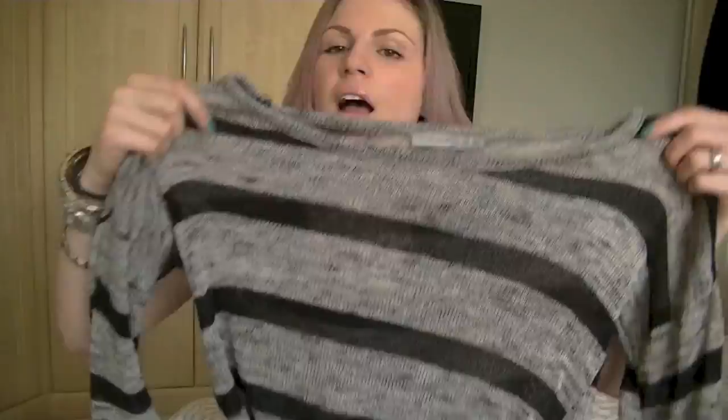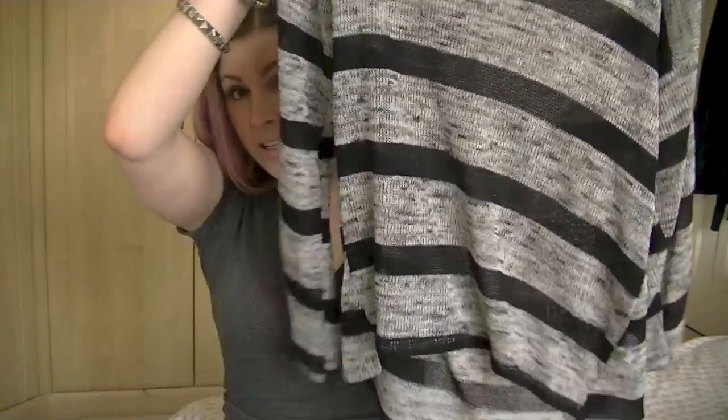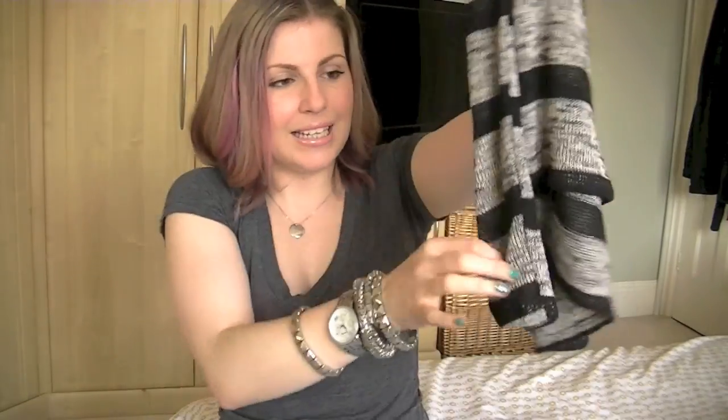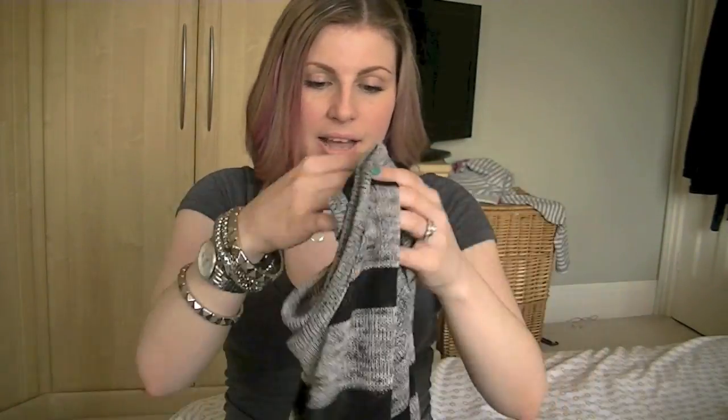This jumper I got a few weeks ago, but I did see it in store today, and I love it. It's got a little bit longer back than it has the front. It's got a slightly dipped hem, if you see there. I've worn it so much already. I wear it just over a little black cami, and I think that was £8.